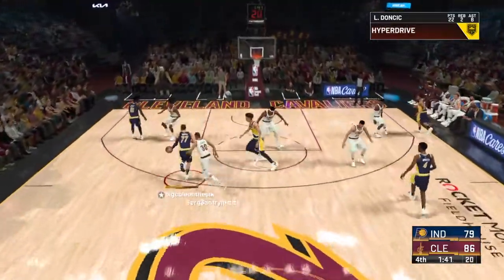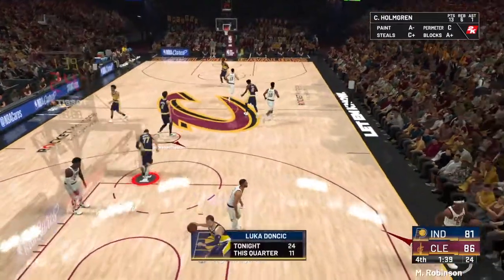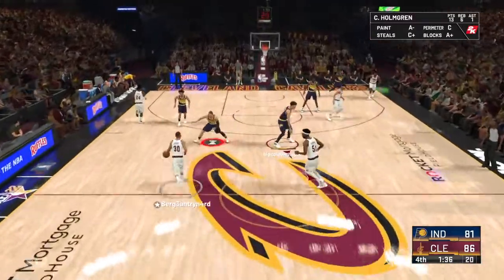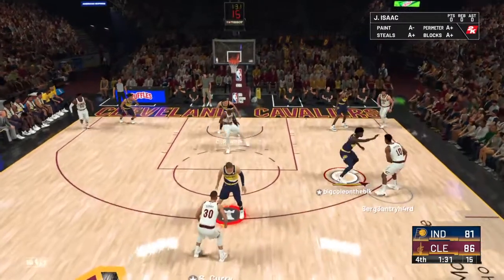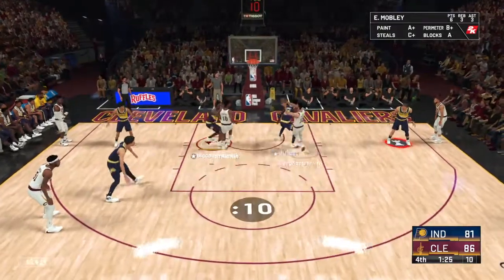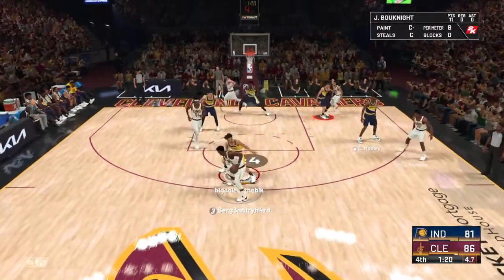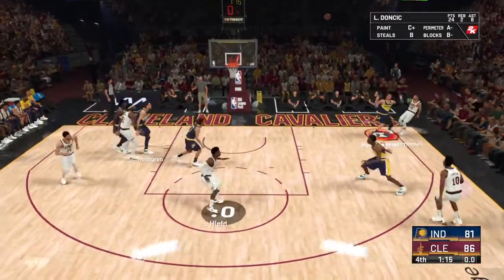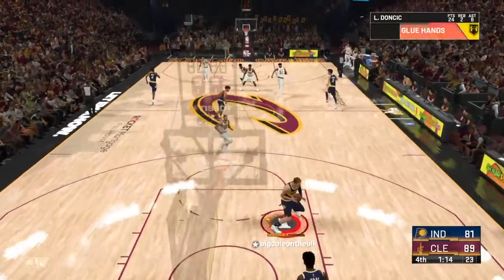Free throws always a little bit sweeter when they can add to your lead. Turn around, Mitchell. From Doncic, right there. He ups the ante when it's a critical possession here in the game. Pass to Hunter. Okay, that's not a steal. Dude wasn't even looking at the ball. Healed outside. And Curry has it. And the three ball is good. Freaking 5 points now this quarter.